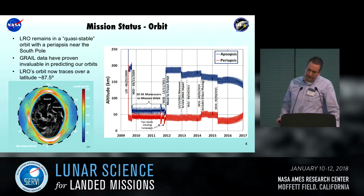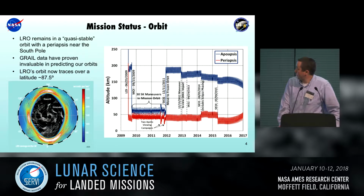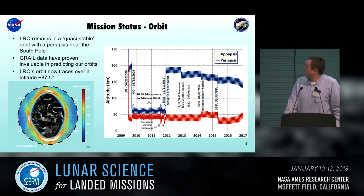Okay, this is, again, a little bit of a slide that folks who have seen me give these talks are familiar with. But I do want to remind folks that LRO's orbit has changed over the life of its mission. Early on, we were in what we've called a quasi-stable orbit for commissioning, and I'll attempt to use the pointer, which gave us a chance to kind of stretch the legs of LRO.